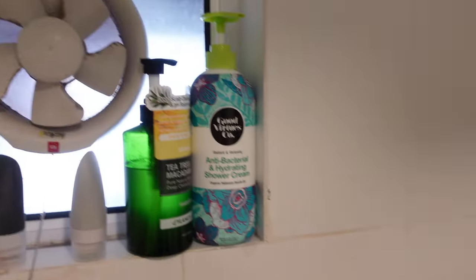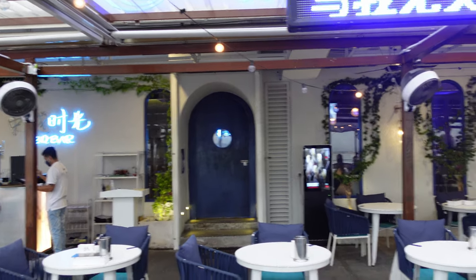But what we are showing you here really is the worst of the apartment. But anyone looking at coming to Maritime Suites, we're just hoping that we can give a bit more of an indication of what to expect. But it's been really cool staying here.